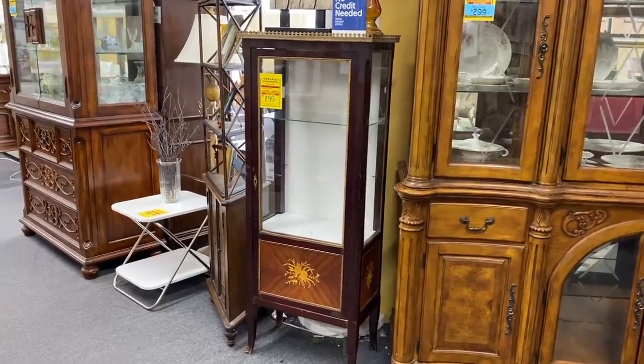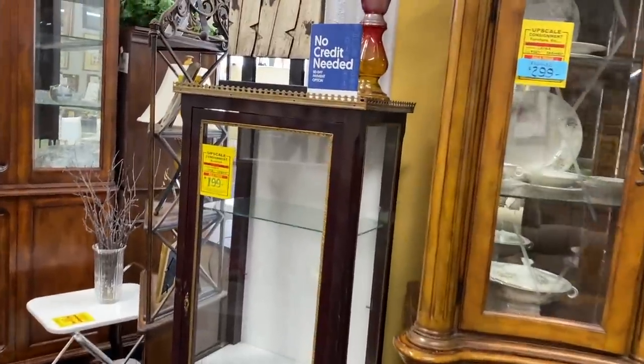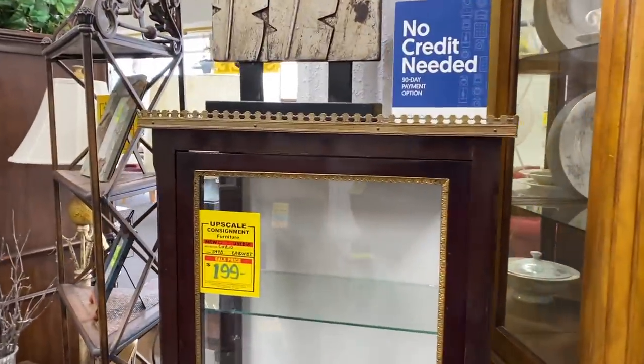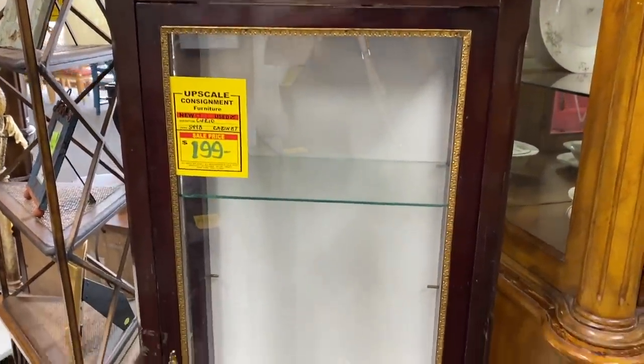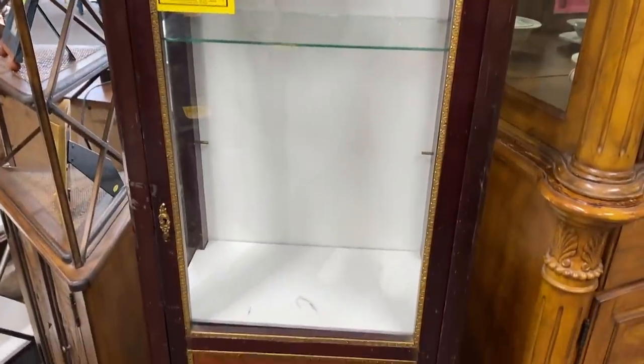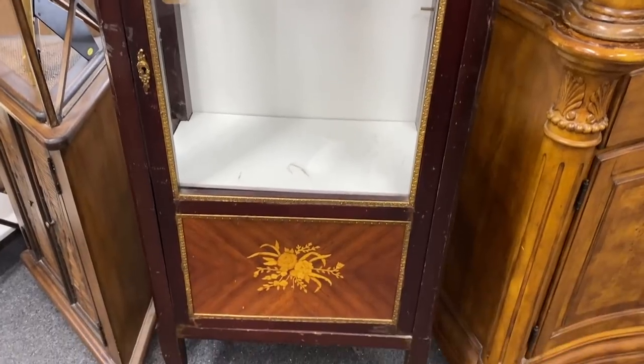A beautiful little French curio, otherwise known as a cabinet. I call them all cabinets. I know it drives some people nuts, but I do. And $199? Wow, that is an immense deal.